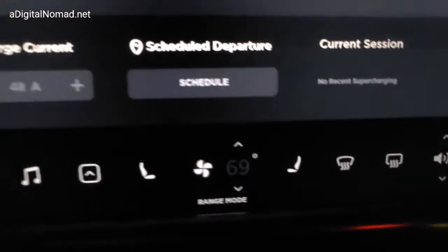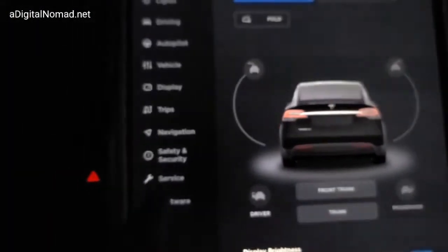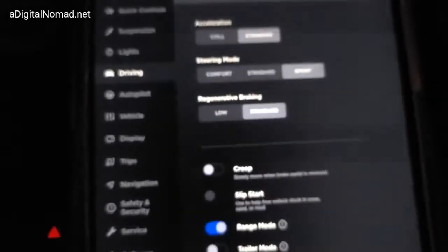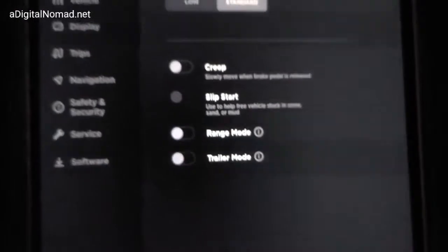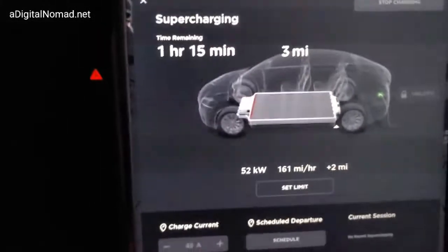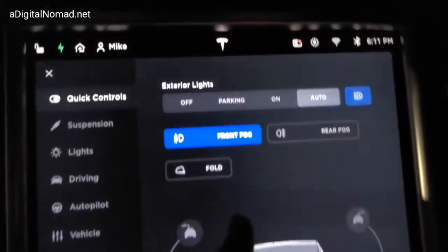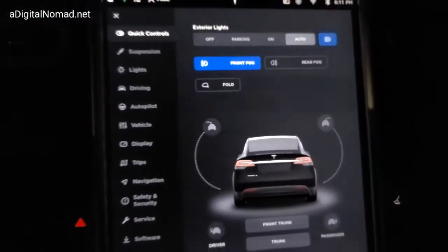All right, I got to turn range mode off. This is something I remembered from before when I was low, and I never applied it, but I got to make sure I do that. It's under driving, and right there, range mode. See? Turn it off. And then the headlights thing I got to fix too, because I think I forced the headlights to be on. Exterior lights. They're on auto. I guess they reverted to auto automatically.